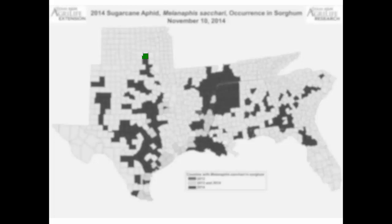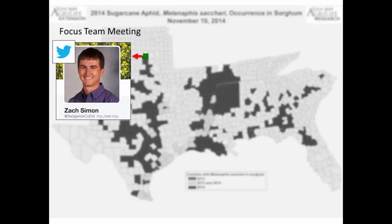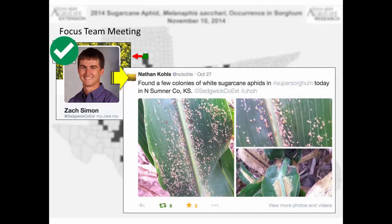My lab was looking at 17 locations for corn earworms, so we were also doing double duty trying to look for this aphid. Not a single sighting until after a focus team meeting working with county agents. They were talking about how they're using social media. I got back on the bandwagon with Twitter. I started following Zac Simon from Sedgwick County, who retweeted Nathan Cole's pictures that he found in Sumner County. We went down the next day and ended up confirming this in 9 additional fields in Sedgwick County.